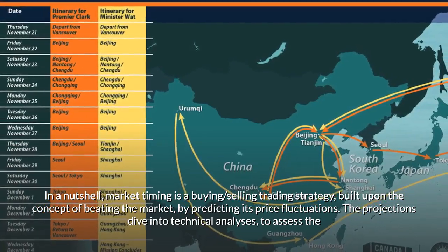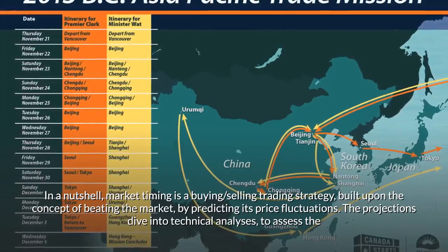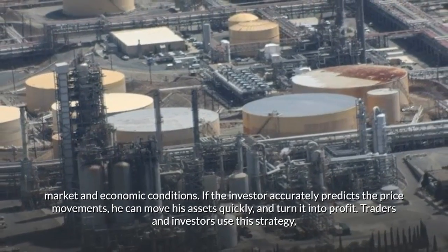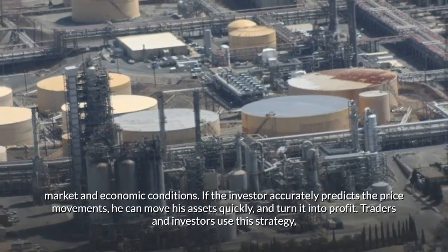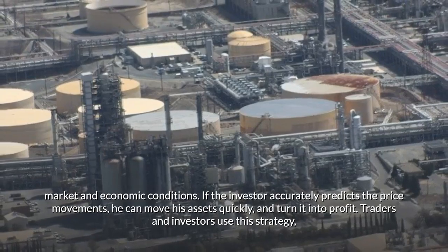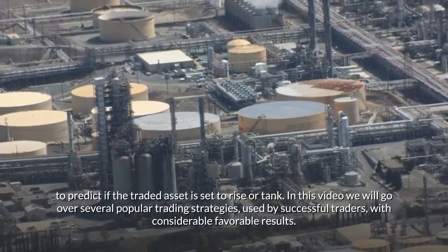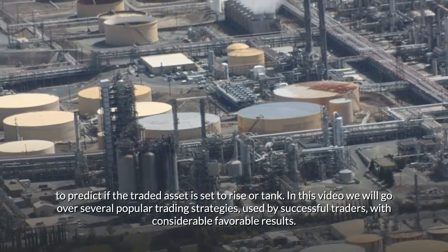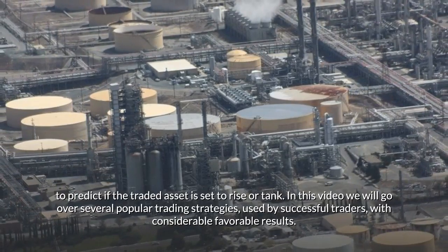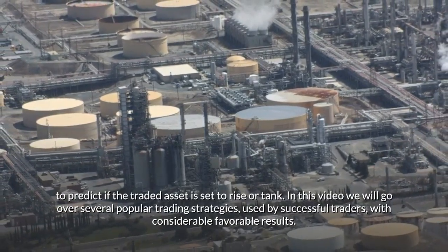predicting its price fluctuations. The projections dive into technical analyses, to assess the market and economic conditions. If the investor accurately predicts the price movements, he can move his assets quickly, and turn it into profit. Traders and investors use this strategy to predict if the traded asset is set to rise or tank. In this video we will go over several popular trading strategies, used by successful traders, with considerable favorable results.